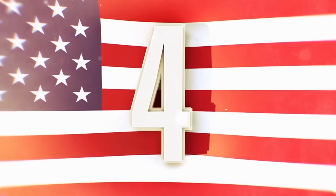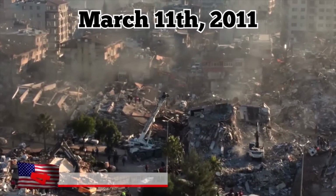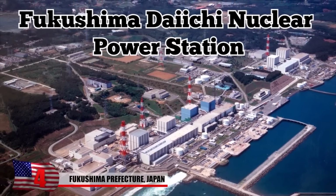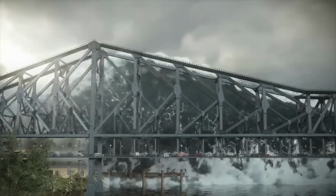Number 4. Fukushima Prefecture, Japan. On March 11, 2011, a 9.0 magnitude earthquake struck Japan, knocking out much of the external power for the Fukushima Daiichi nuclear power station. After this, a huge tsunami came in, causing more damage.